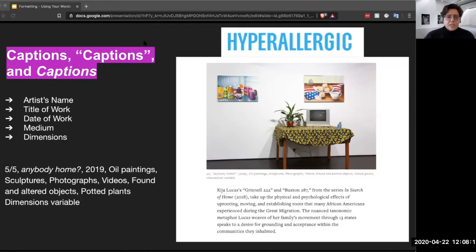This work specifically is made by an artist collective called 5/5, so the artist's name in this case is 5/5. The title of the work is italicized. You can have it either italicized or in quotes, as you can see in the Hyperallergic article, where it's in quotes. And they purposefully don't have it capitalized, which you can see in Hyperallergic is an error. And then for every single line item, you start it as if it was a new sentence.